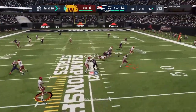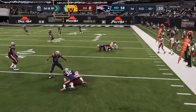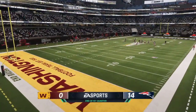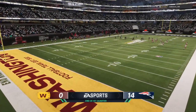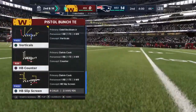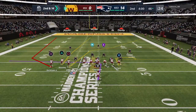Back to throw again. Setting up the screen for Cook. And he is going to lose yardage here. Not what they had in mind there. That's going to go as a loss of 4. 14-0 the score. This is the NFL on EA Sports. 14. Washington, nothing. Second and 14.